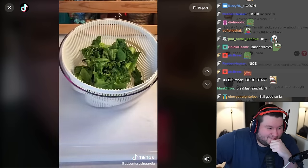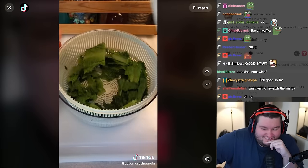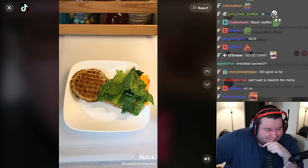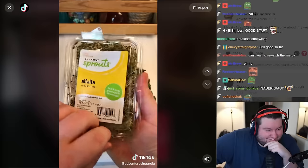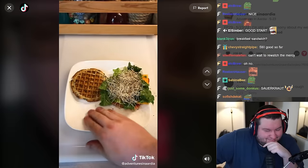Well, there goes the hope for a pretty normal breakfast sandwich. Apparently the dice gods were not content with double roughage today. They wanted triple roughage. But who am I to argue with fate? So here we go. Lettuce, sprouts, and sauerkraut in a minute here.